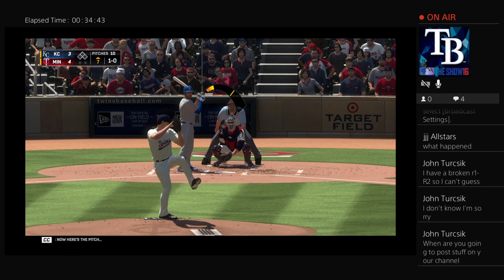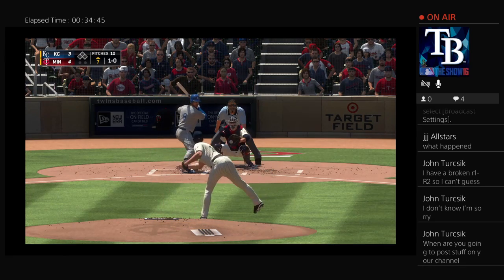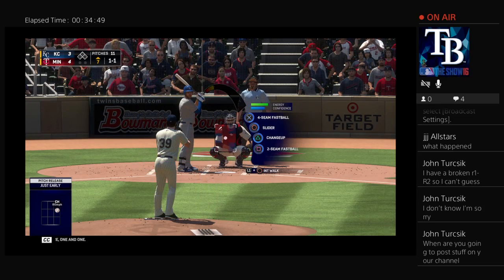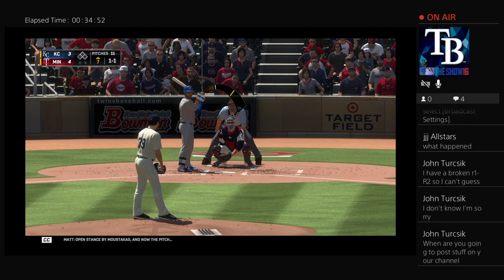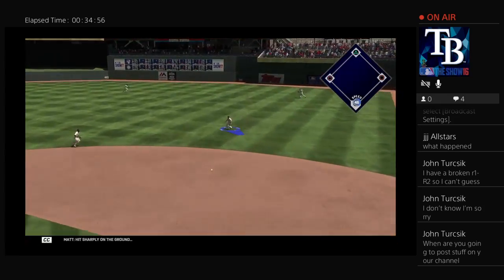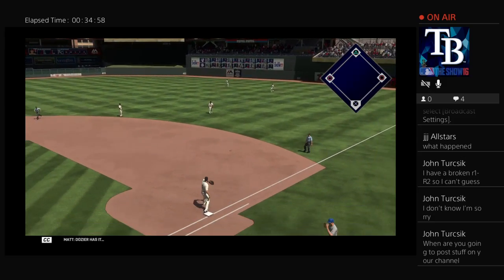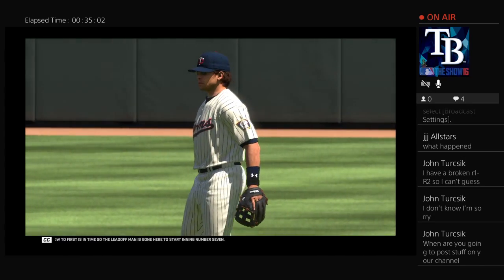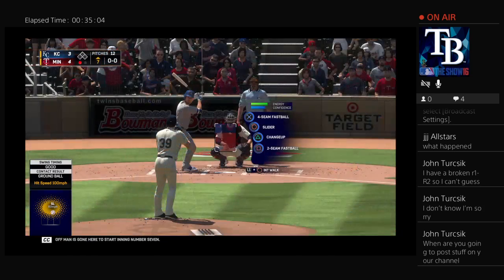Now here's the pitch. Here's a changeup that's right there, 1-1. Open stance by Moustakas, and now the pitch. Hit sharply on the ground. Dozier has it, and the throw to first is in time, so the leadoff man is gone here to start inning number 7. The batter, the designated hitter.